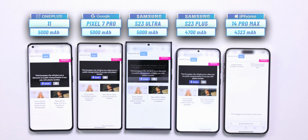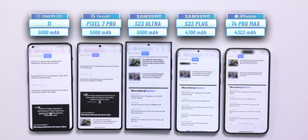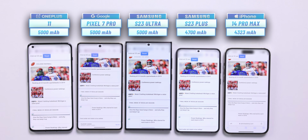Let's see how the OnePlus 11 battery life looks in such fierce competition. And to measure this, we have already started our web browsing battery test, where we have a script loading a set of web pages and scrolling around. So this test is not very demanding and just shows how your battery will drain with very light use.